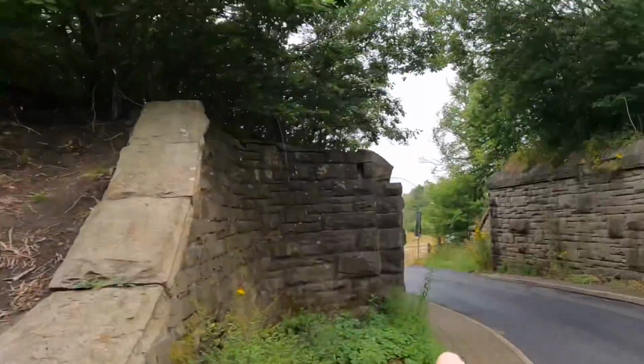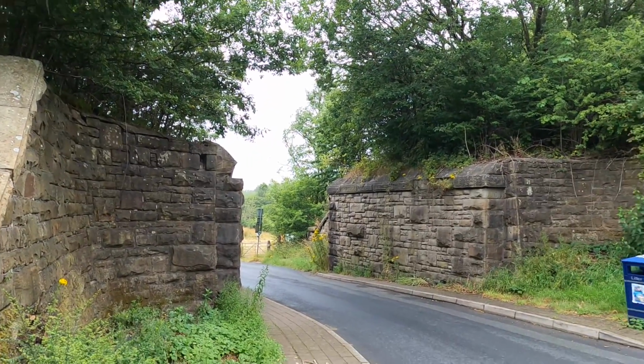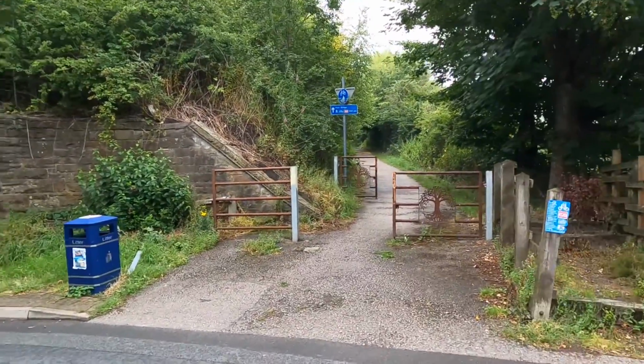Because of that, they've got so much land with it, but it's a sort of greenbelt area, so there's not a lot they can do with it really. But it's on this old disused railway line, and this was a bridge that they took down now. So I'm going to carry on now to Park Bridge from Ashton.